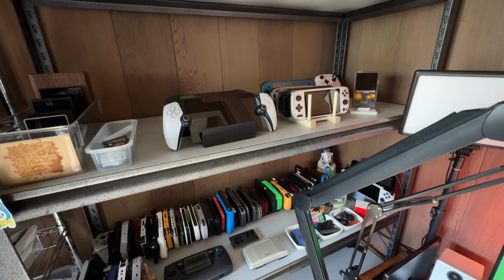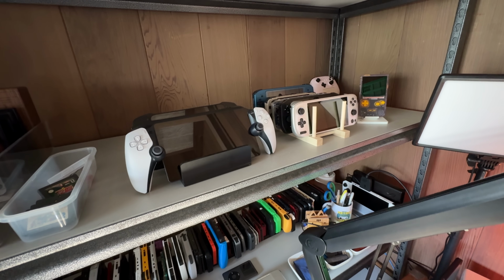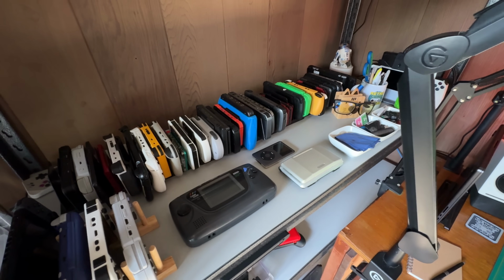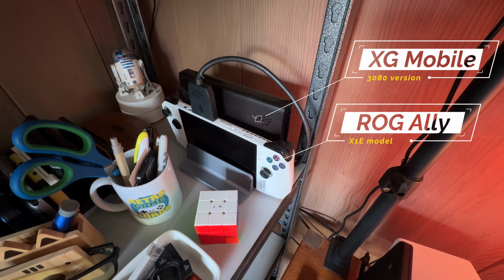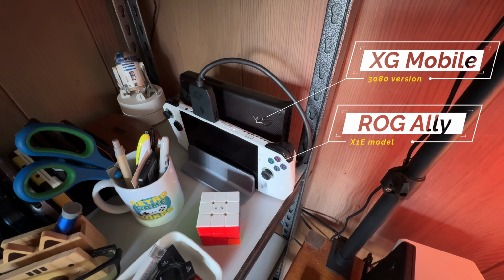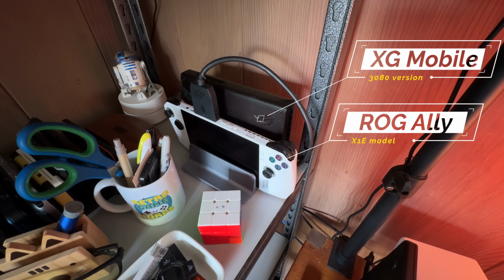To the left of my main desk, I do have some storage shelves, and here I put a bunch of different handhelds. Many of these are just handhelds that I'm currently working on or haven't moved over to the studio just yet. One thing of note, my main computer here is actually my ROG Ally. I have this hooked up to the XG Mobile eGPU, and this has been my primary Windows PC for about a year at this point. I love this setup because it doesn't take up a lot of space, but it still gives me a very powerful gaming machine.